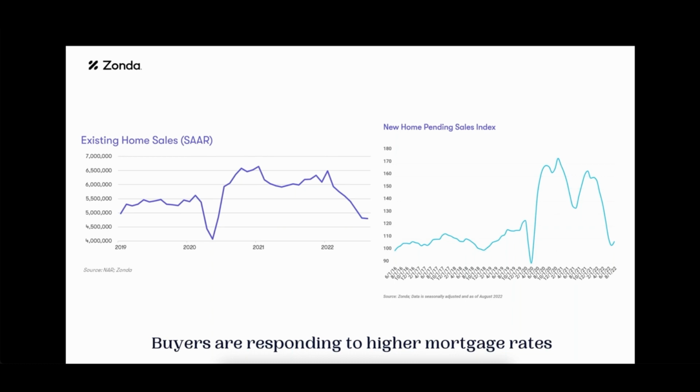Very similar when you look at our data at Zonda for the pending sales index. This is us tracking contract sales activity. And again, we're just below 2019 for the overall national level.